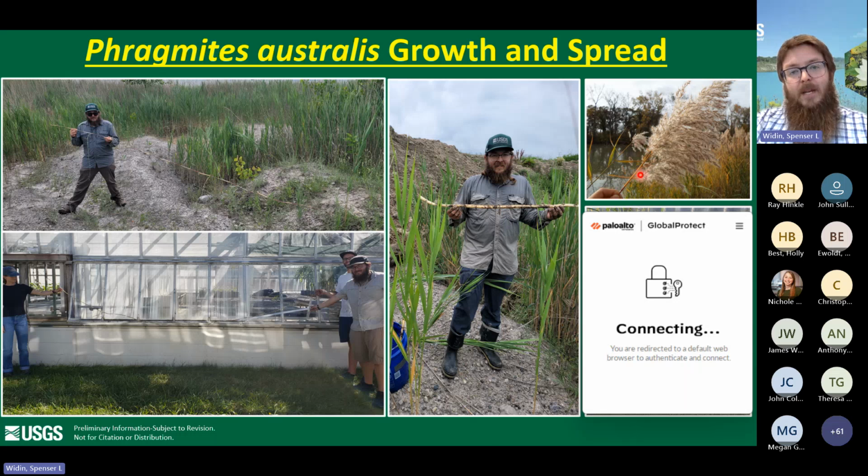Like you can see in the top right image here, they produce these kind of fluffy seed heads that are wind dispersed at the end of the season, and those seeds can travel quite some distance and introduce new invasion populations across the landscape. And so all of these things make Phragmites a really difficult problem to manage.